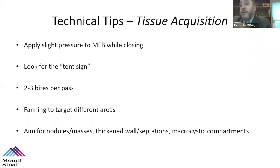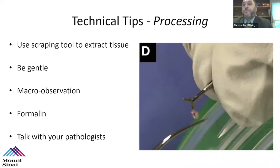And then anecdotally, what I found when doing this in serous cystadenomas, those honeycombed microcystic components, can be very hard to get good tissue. It can be very hard to open the biopsy forceps, and you often just create a very bloody field. If you can find the larger cystic component, you have a little bit more room to work with, and I found more success in serous cystadenomas targeting those areas.